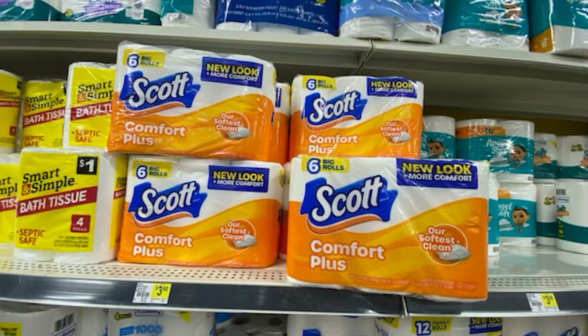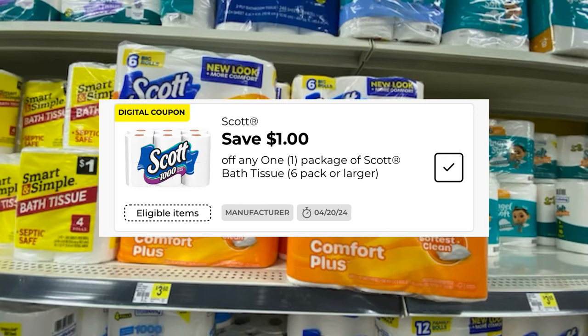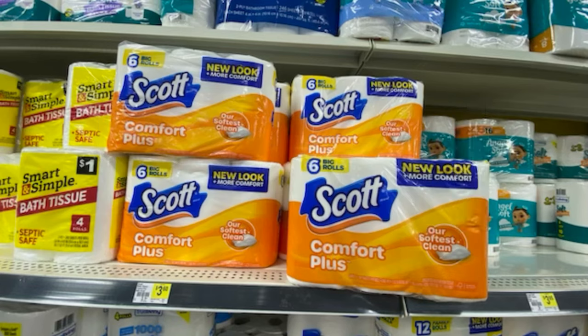All right, so the first deal we're talking about is the Scott 6-count toilet paper. These are priced at $3.50. We have a $1 digital coupon, making this just $2.50. So a super easy deal that you can do this week. And of course, we're picking this up or either adding it into our $5 off of $25.